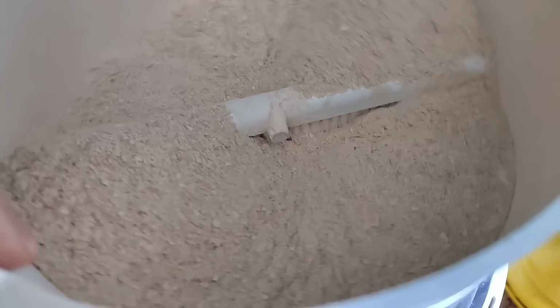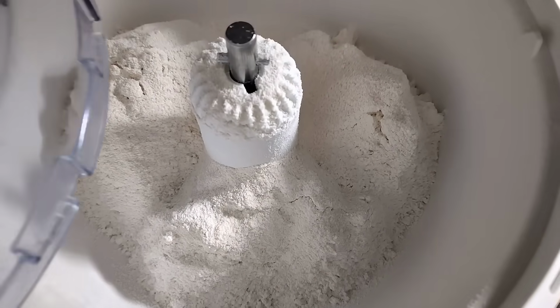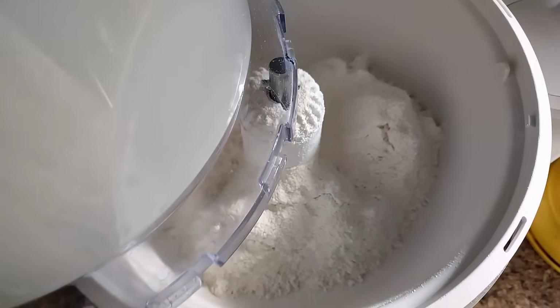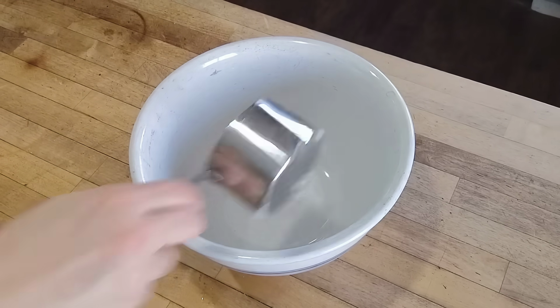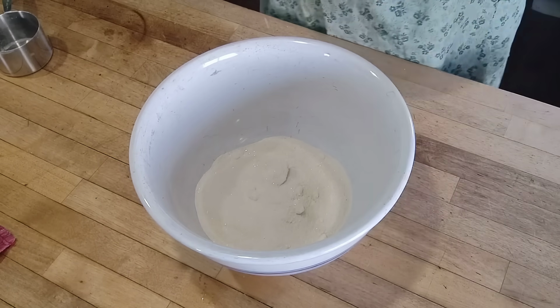So we don't throw that bran away. It can be saved for bran muffins. We can use it in our mealworm farm, or it can make chicken food, and I'll just feed it to them. So lots of options there. We have our wonderful white all-purpose flour. We're going to start making our cake.